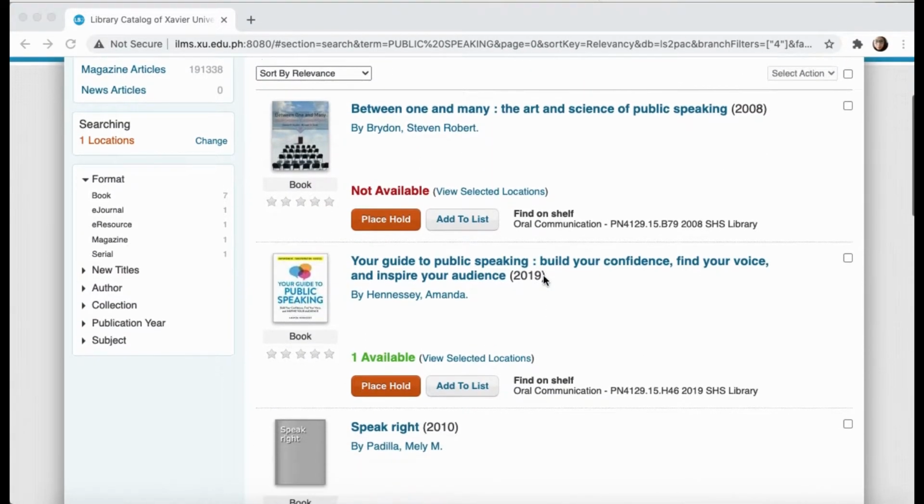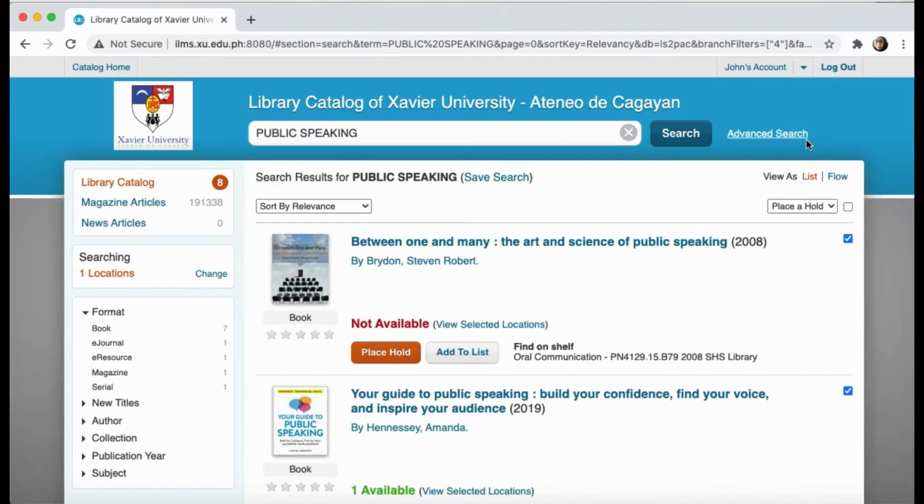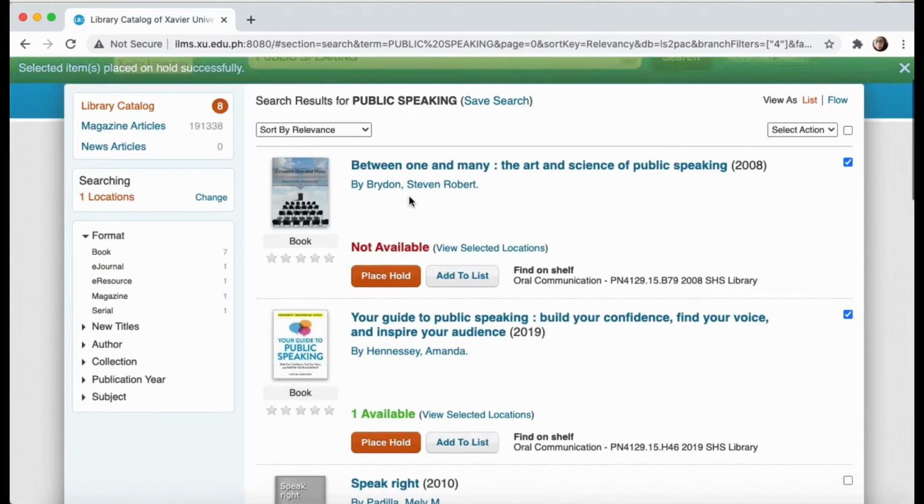To place multiple holds, select the checkboxes on the right side of each title from the search result list. Click Select Action, drop-down list, click Place Hold, then change the pickup location to SHS Live, then click Submit Hold.